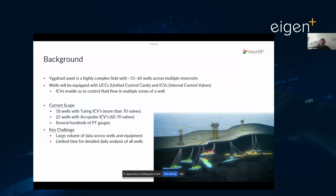So just a little bit of a background on the Yggdrasil asset. It is a highly complex field with, I think, up to 60 wells across multiple reservoirs. So you see the reservoirs on the picture here, and I believe it's in total 10 reservoirs, 10 subsea templates, and then 3 topsides, as you see. And most of the wells will be equipped with UCCs, so that's unified control cards, gathering tons of data from the wells, and ICVs, so interval control valves, basically giving us pretty good control of how we let in fluid to our wells and trying to maximize the recovery of oil through multiple zones.